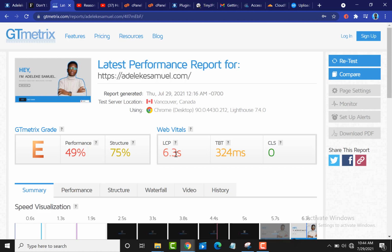Don't forget, I said I've done all of this before, so I can't test it in real time, because if I do, you will see the improved performance. So I need to show you this, and let's get started.